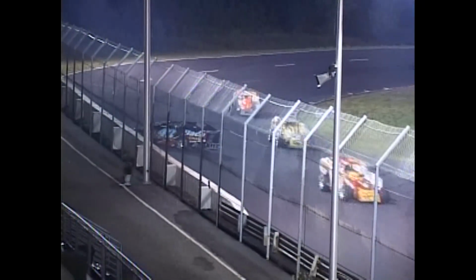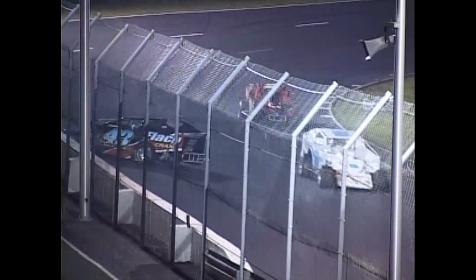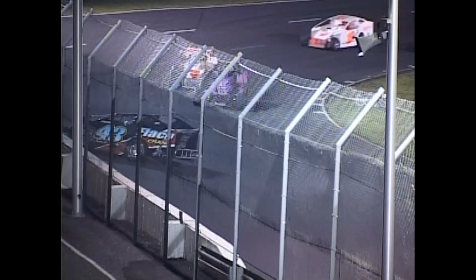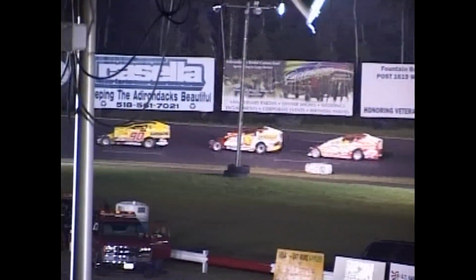We got a car in the wall. It's the Keith Flack 43. Flack in the wall off turn 4, and the caution flag is out. I don't know if you noticed or not, but Chad Blair 6 had trouble getting around the 623 too. 34 laps complete, and we're ready to go back to the green.